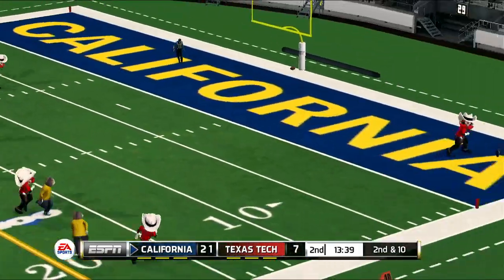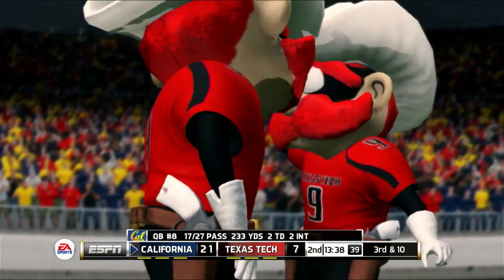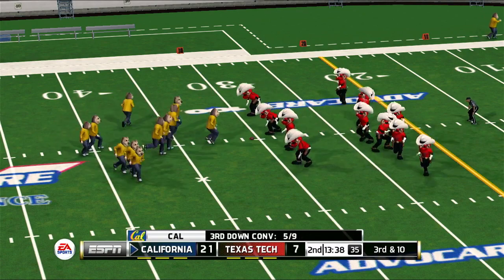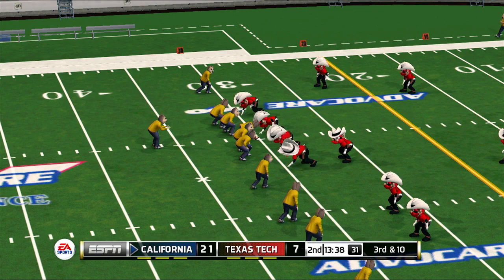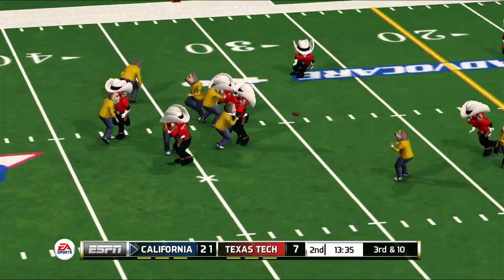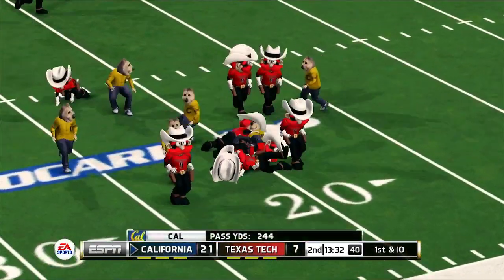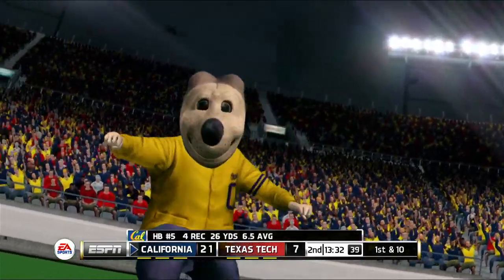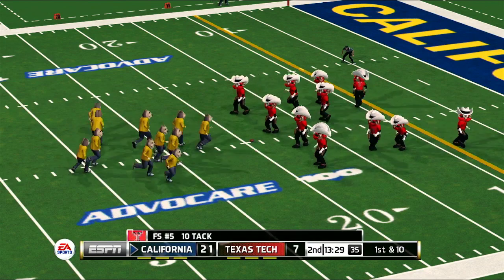He heaves it to the end zone. Oh, he had a shot at the pick. And this is the eighth play of the drive. That brings us third and 10. They come out in an empty backfield. And down he goes at the 20-yard line. First down from the 20-yard line.